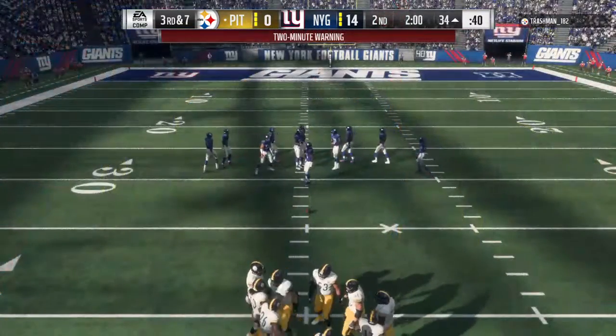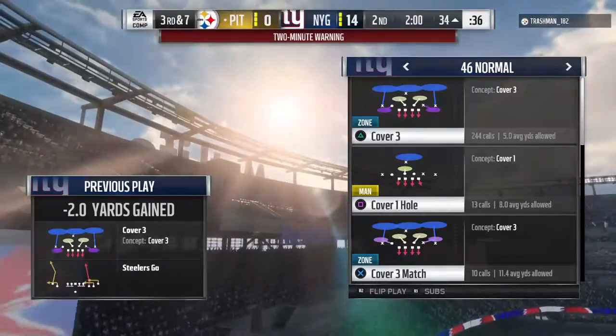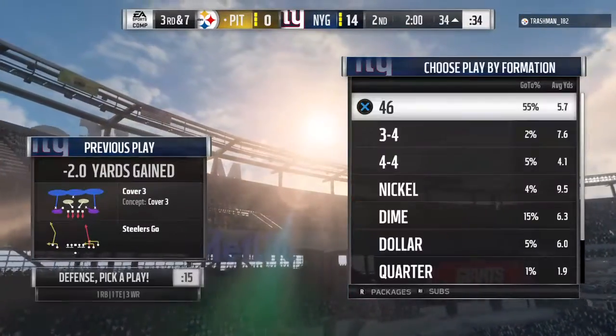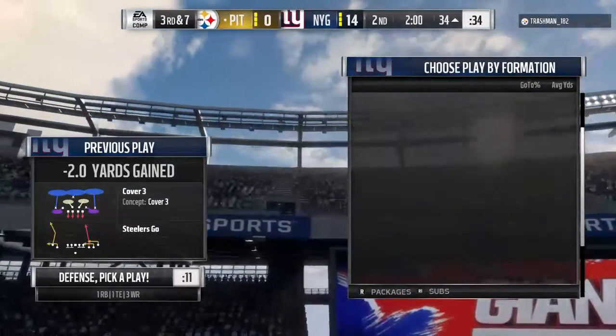The Steelers on third down. They've converted just 2 for 6 thus far. This is 3rd and 7. 2 minutes to play here in the first half. We're back to East Rutherford, but first this timeout.